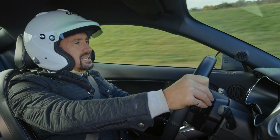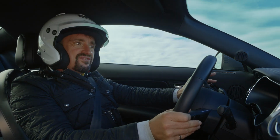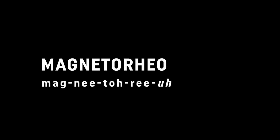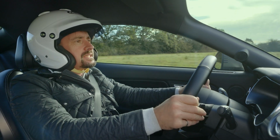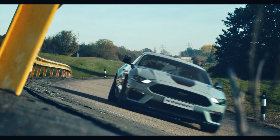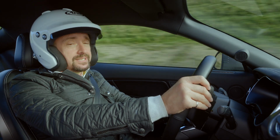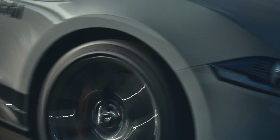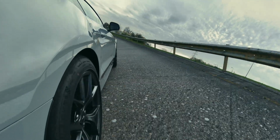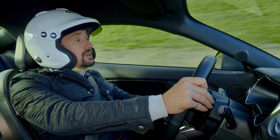The Mach 1 comes as standard with magnetic suspension. Basically, what you get is tiny magnetic particles in the fluid inside the dampers. If you then introduce electricity, you get magnetism, and that affects the particles and affects the fluid, the viscosity of it, and affects the damping incredibly quickly, in fractions of a second. It is very, very clever.